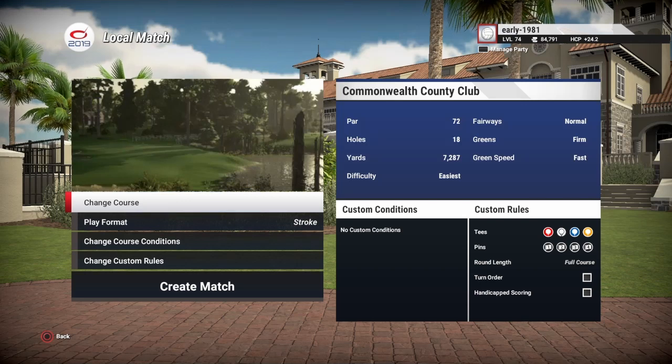Pinehurst, Kingsmill, Harbour Town and a few others. For me, this is a course that uses more water than any other I've created. Water is in play on all but 3 holes. This is a shorter course than I'm used to, just over 7,200 from the tips, but there is enough trouble to challenge anyone. So I'm really looking forward to playing this one, guys.